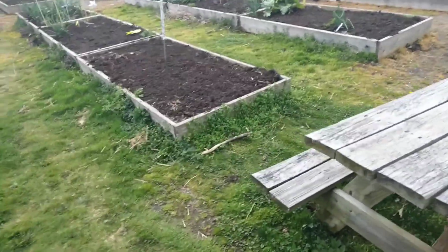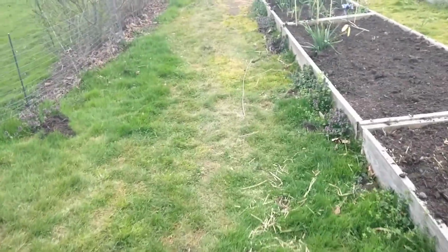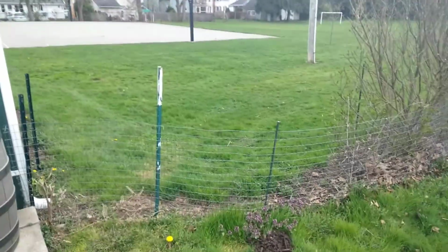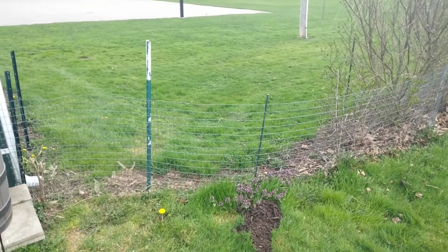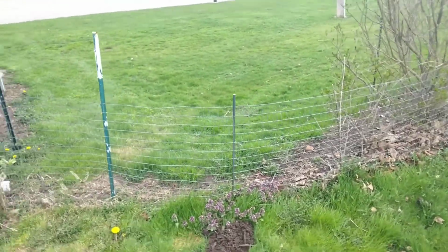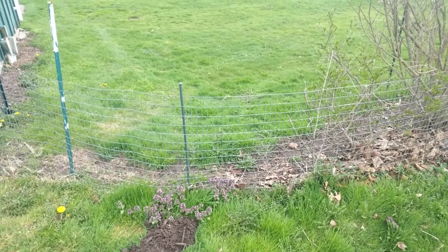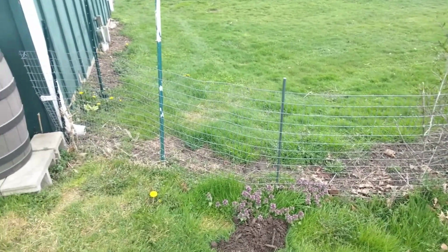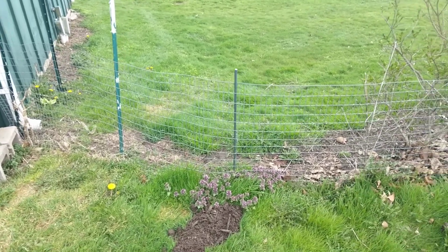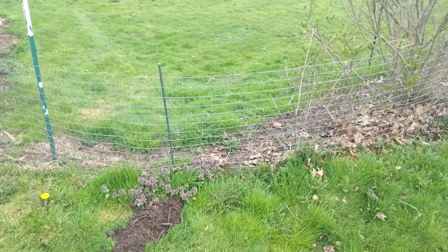And this is going to be one of my pet projects right here. This corner. This is where the deer come in. I don't know if they come in somewhere else, but my thought was to plant some plants they don't like. More morning glories growing up this fence. Maybe some lavender, maybe some sage. Lamb's ear, they don't like that plant.